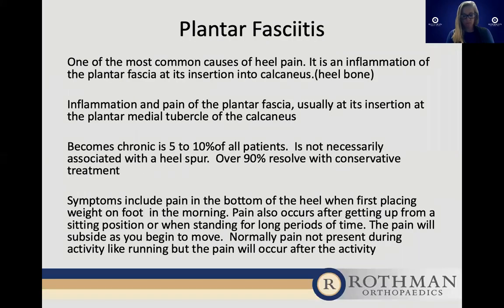So first, talk about the plantar fasciitis. It's one of the most common causes of heel pain. What happens is that the plantar fascia attaches to the heel bone. It's called the calcaneus, and it gets inflamed right at the insertion. It inserts into the medial tubercle of that calcaneus. Most of the time, we can get you healed without needing surgery. Only about 5 to 10% of the people require surgery. Most of the time, conservative treatment options can heal.